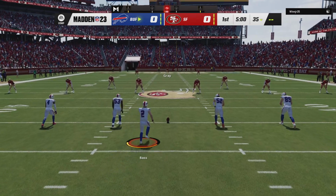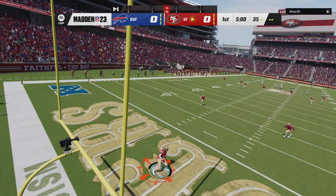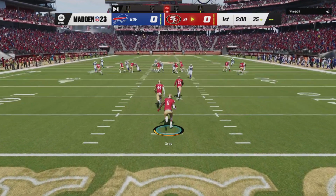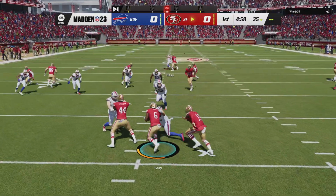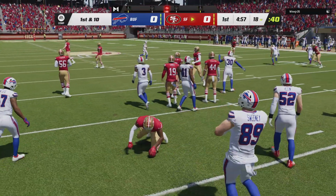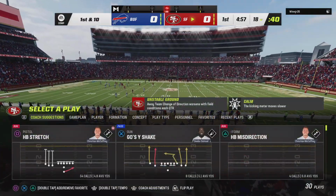Tyler Bass about ready to get us going. And we are underway from Santa Clara. This will be brought out from the middle of the end zone. And he'll be brought down shy of the 20, so the decision to bring it out of the end zone, not a good one.